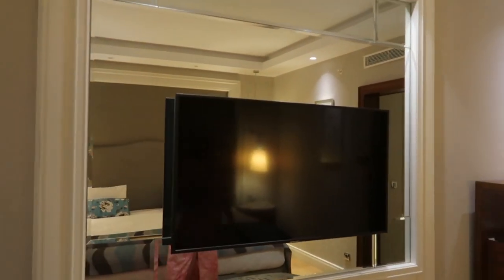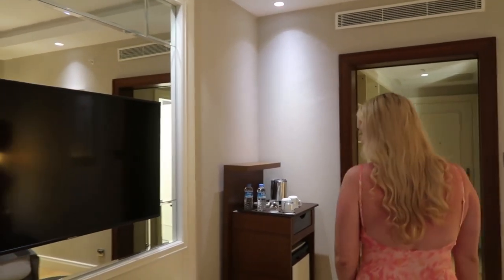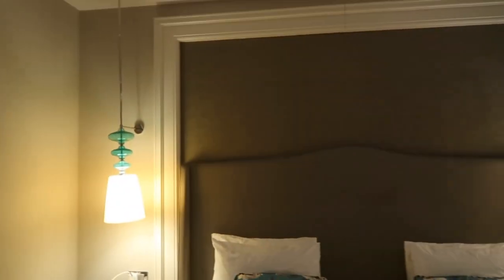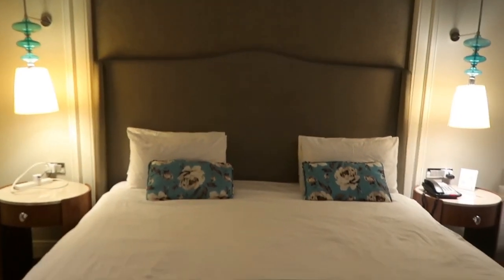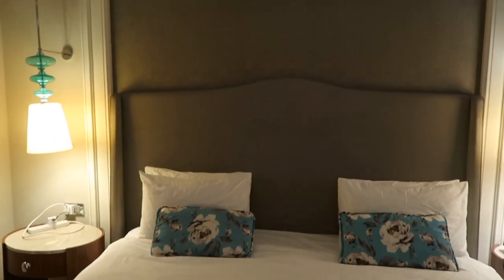And then loads of storage, drawers, and a huge TV. Which, do you ever watch TV on holiday? We haven't even turned it on. No, you just don't bother. The bed is always nicely made the next day. It's lovely. When we came back, she made swans with the pillows. And it's a huge bed. I think it's a queen. It's really cool. It's bigger than our bed at home.